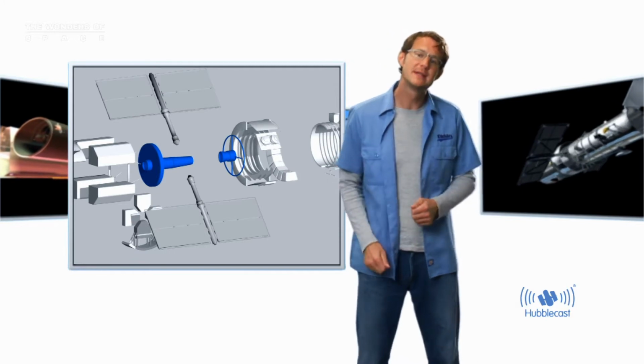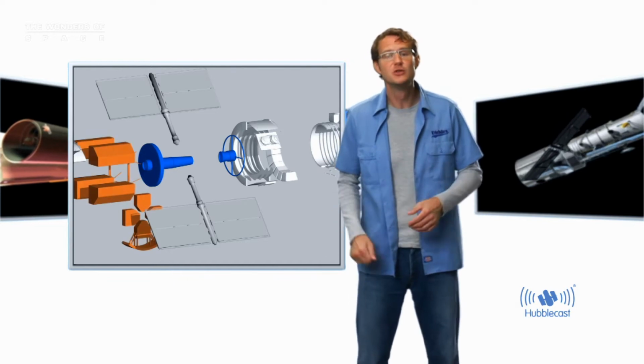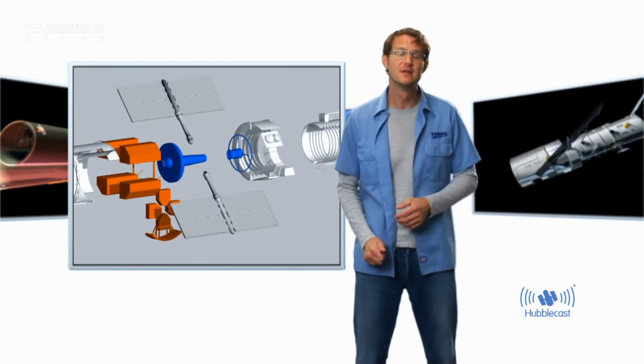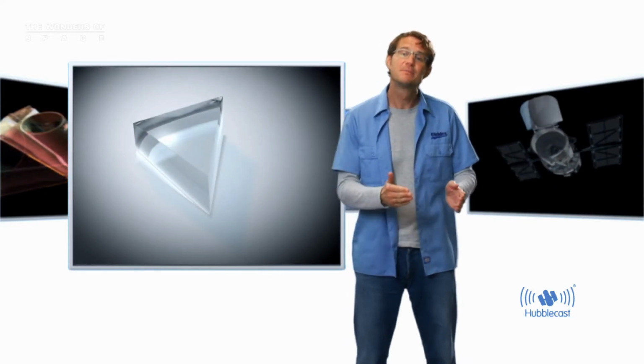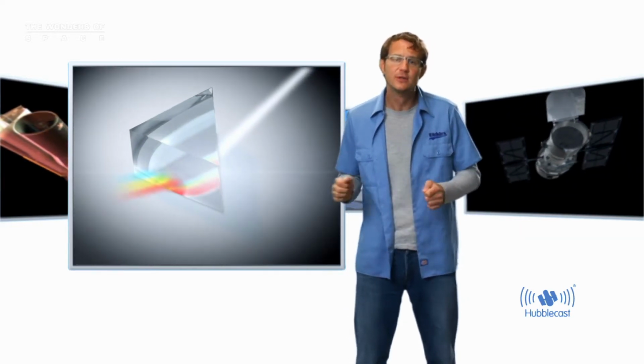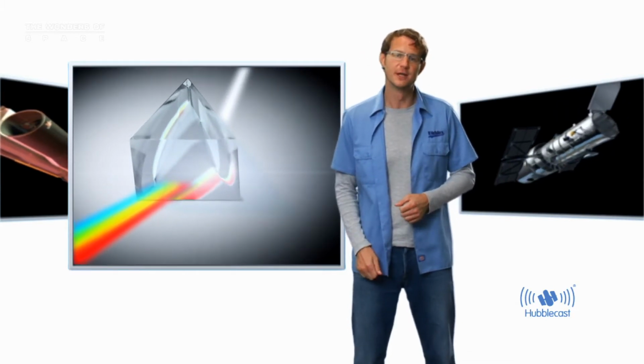Now, there are two main types of instruments. First, there are cameras, which essentially do what any normal digital camera does. They take images. And then there are the spectrographs, that spread the incoming light into its constituent colors like a rainbow, which can tell a lot about the physics of distant objects.